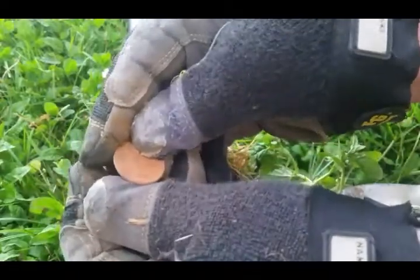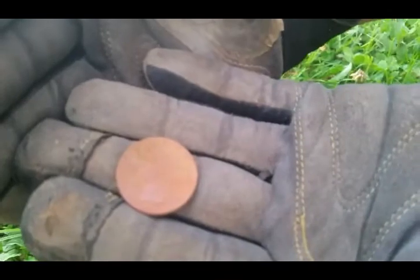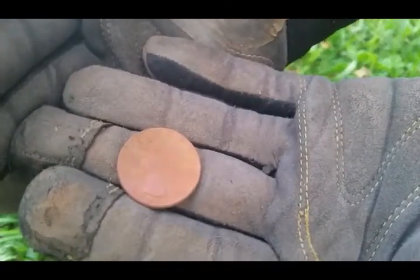No, is it a 65? I think it's a 65. I don't know for sure. I can't tell. Not that it really matters. It's clad. Moving on.